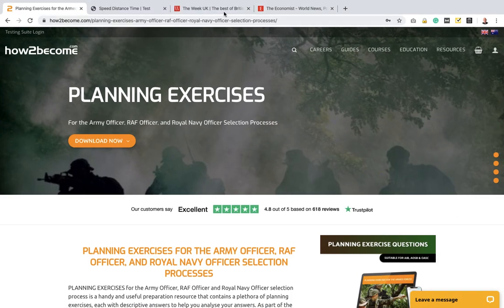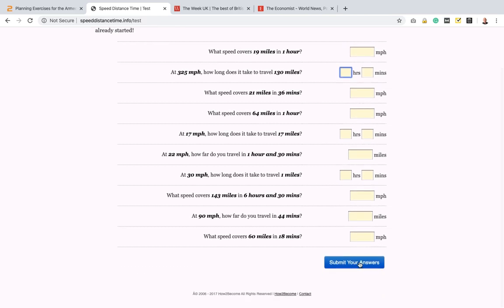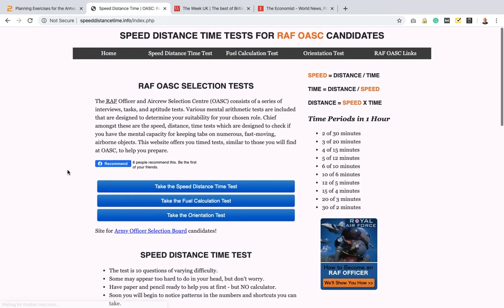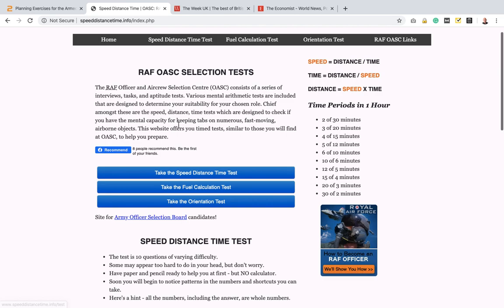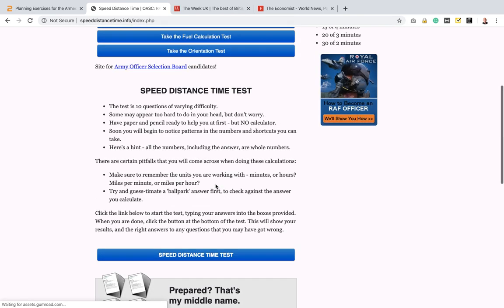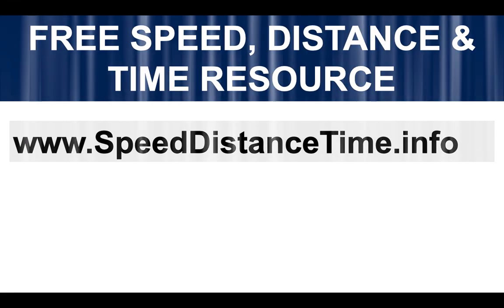So if we just head over to this speed, distance, and time website, this is my website here. Here is the test, speed, distance, and time. And here's a question: what speed covers 90 miles in 1 hour? So you can put your answers in there and then click submit. It'll take you through to the home page. I've created it specifically for the RAF officer selection process, but it's perfect for AIB as well. And then all you need to do is click that part, speed, distance, and time test. There are also some bundle packs on the page if you want to download them and really take your preparation to the next level. But that's a great website to use.